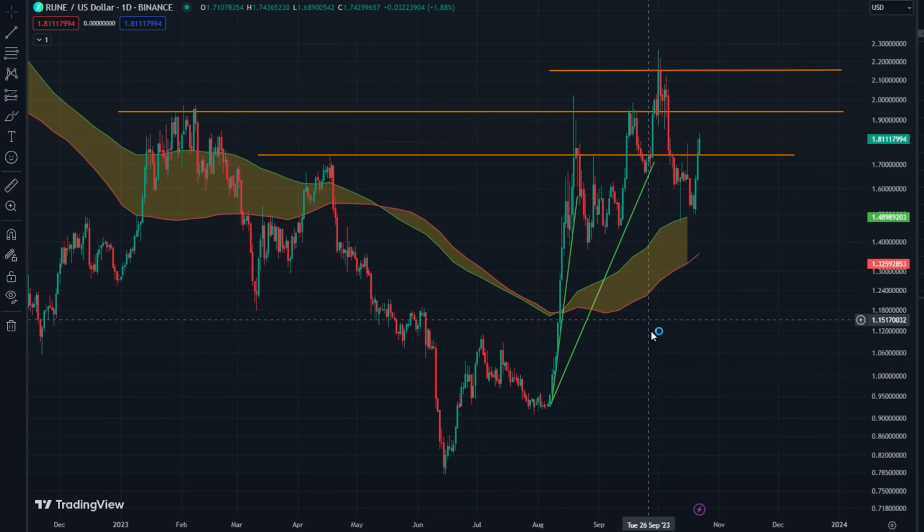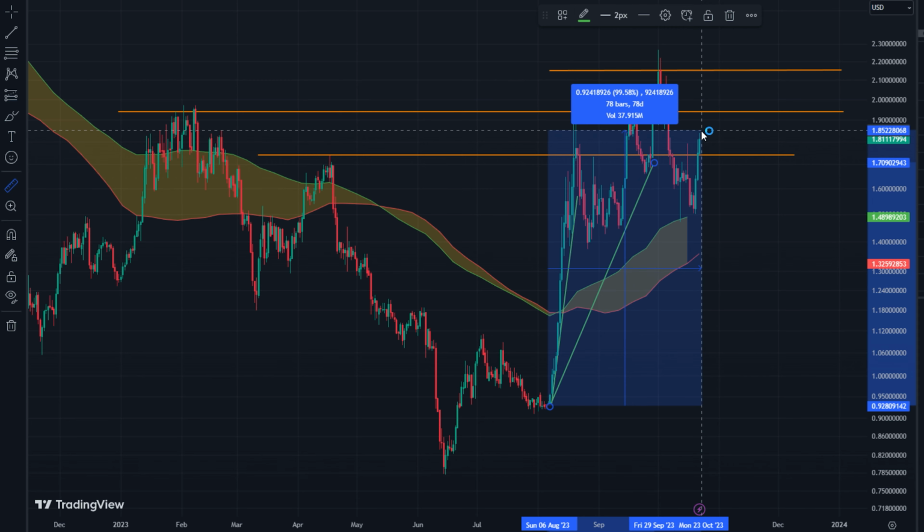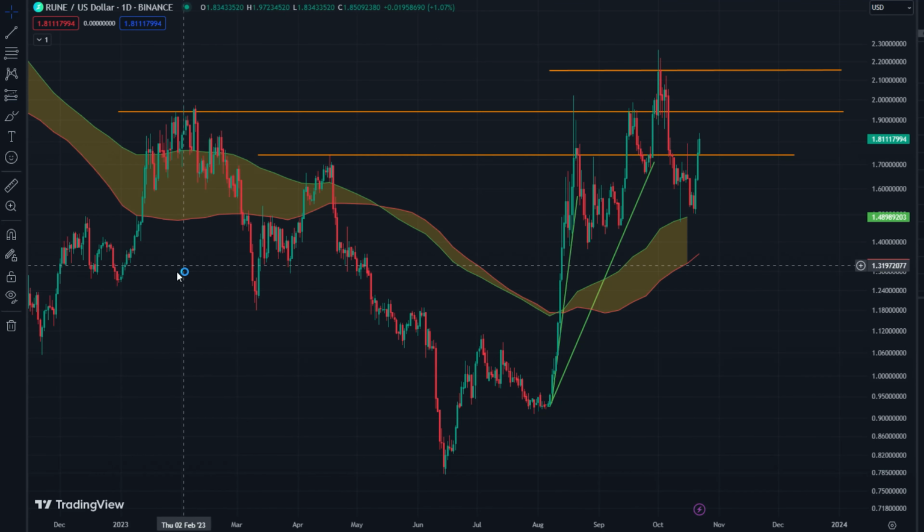for the last basically 3 months. In fact, if we actually check how long this has been going on for, yeah, 77 days, so 2 months and a half basically. And it's well above its yearly open.